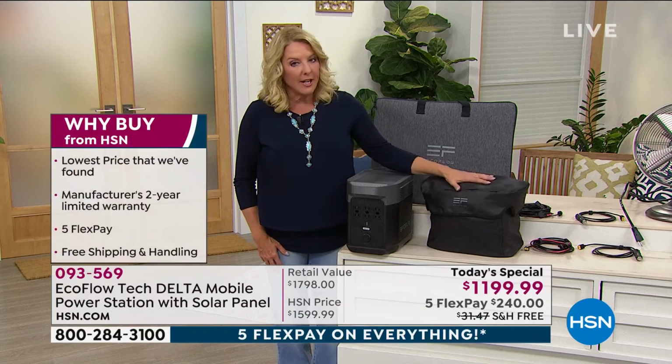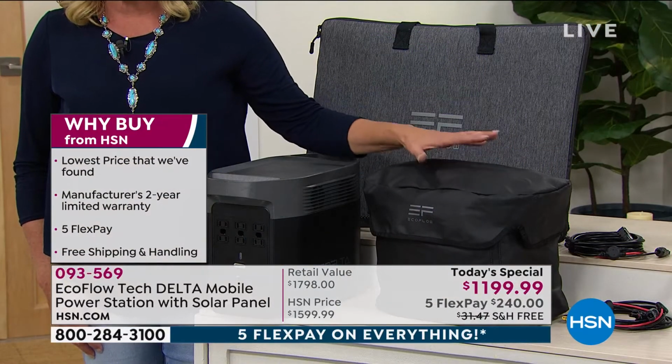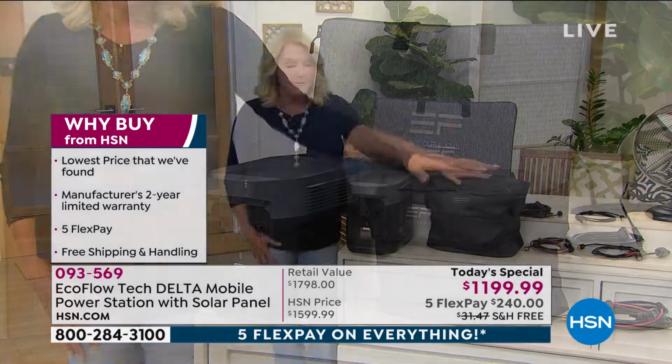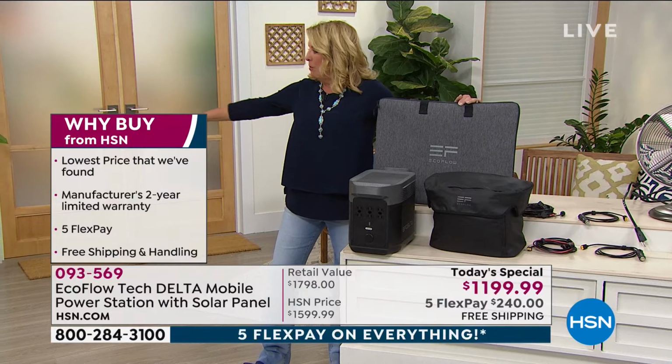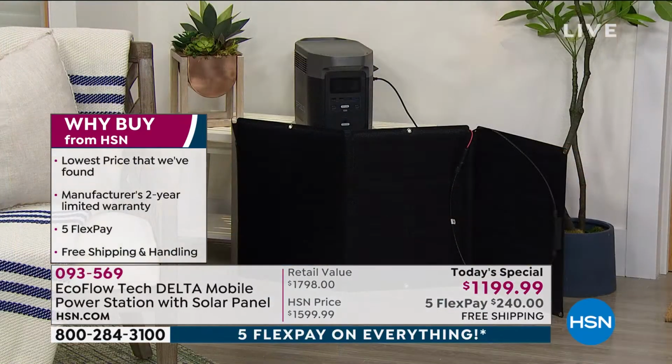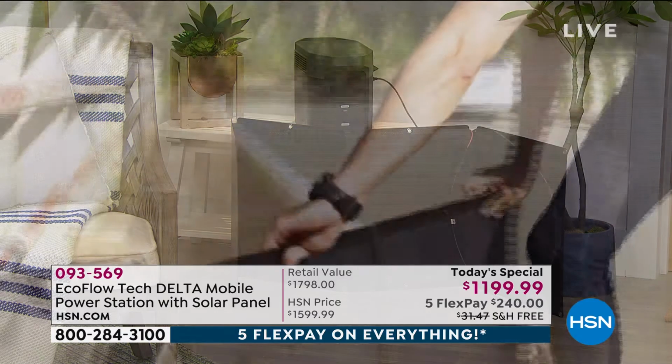You also get the cover case, which I love. This is a new addition. We normally don't offer the covering case to go with it, which is awesome. Now back here, believe it or not, that big multiplex solar panel fits right here in this to-go case. So when you're not using it, it sits, it's waiting, it's ready.